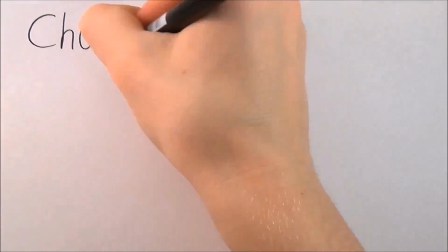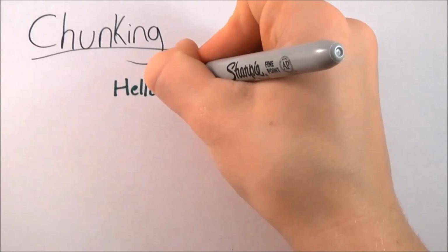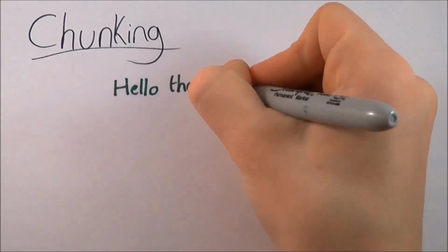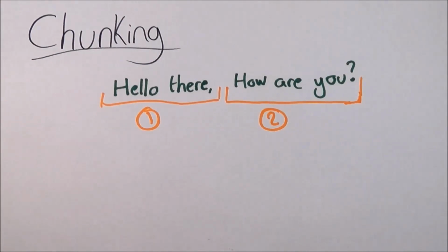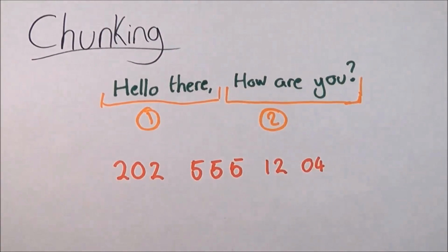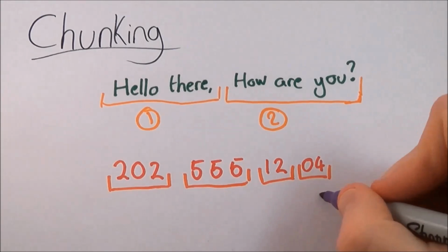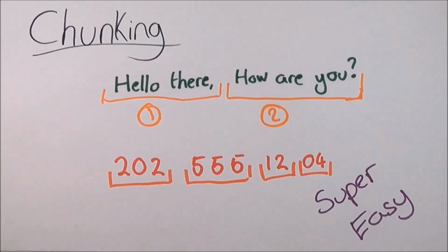My second tip is called chunking. This is splitting information up into chunks. Works for phone numbers really well. The trick is to split it up into easy bits such as 2 or 3 numbers at a time. For example 202 555 1204. This is a fake number for anyone who calls it, I got it from a movie. This is how I learnt my phone number and how I learnt my bank account numbers too. It's a really simple method and it doesn't take that much effort to do.